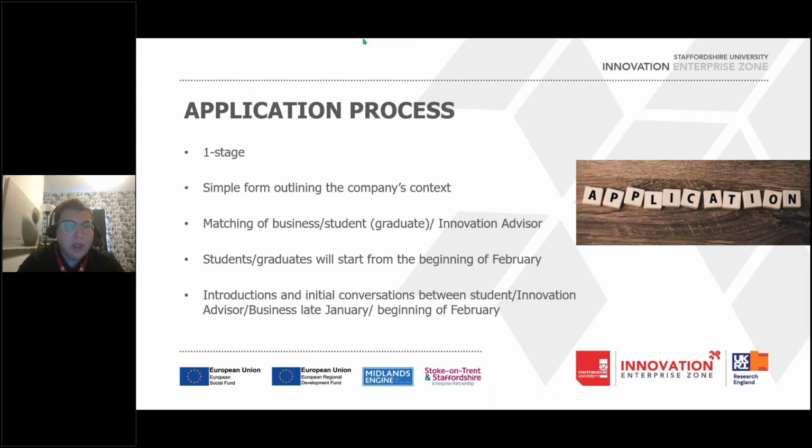I want to talk you through the application process, which myself and our team will help you with if you need any support with it. But we've made it quite simple and quite easy. So it's a one-stage process. It's a simple form. It's just filling in your company details, telling us a bit about you as a company and what ideas you may have for innovation. And that's all you need to do, and then send it back to us. If you're eligible, we'll look at your form and give you the award of the funding.